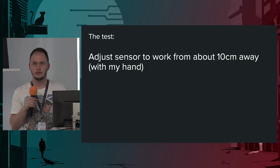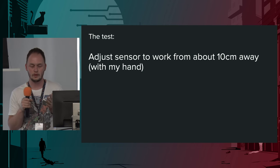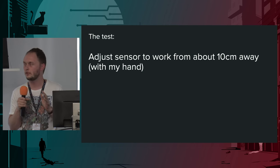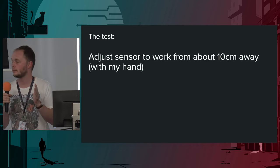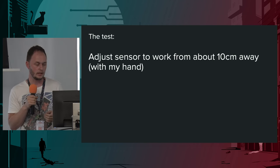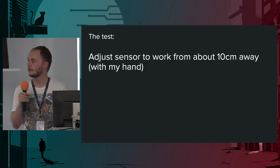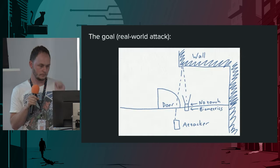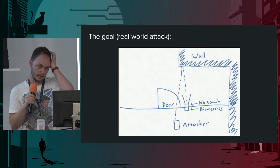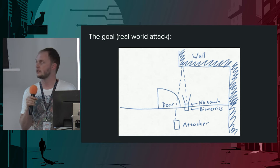So, the nominal test was to adjust the sensor to work from 10 centimeters away. So you'll have noticed, anyone who's used these things before, the sensitivity is not constant. Some of them work really well. Some of them you look at and they switch. The other ones, not so much. You kind of have to almost touch them. And there's a sensitivity knob for that. So I adjusted it to be 10 centimeters as my sort of baseline. And the goal is, of course, to see if I can extend this range somehow.